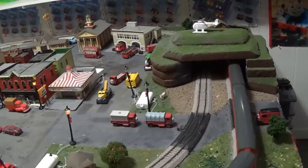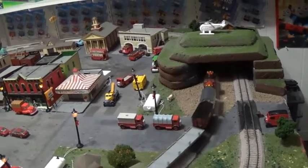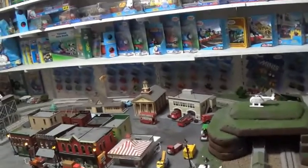So, I'll conclude this video here with one shot of Salty going into the tunnel, and one more shot of the Lord Nelson, and then that's it.